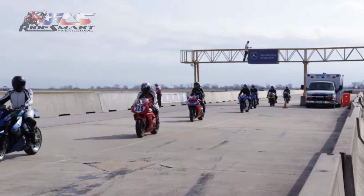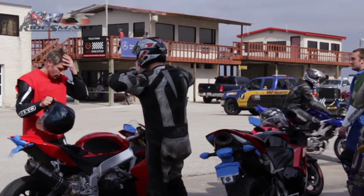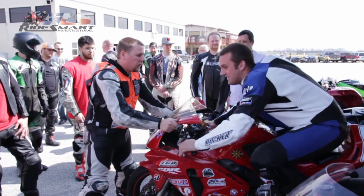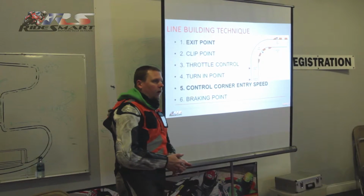After your first session on track, you will come in and go straight back to Level 1 classroom, where the instructors will cover many topics throughout the day, such as proper body position, when to pass, braking, as well as concepts that need to be understood, such as inertia and closing speed.